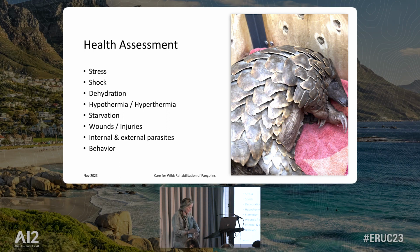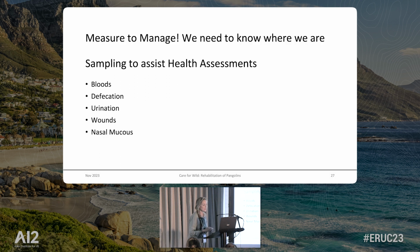So just quickly, if I look at this, first thing first, we get an animal that's completely compromised. I'll go through this quickly. Stress is a big problem. I don't think anyone must underestimate what stress does to these animals. Shock, dehydration, hypothermia, hypoglycemia, starvation is another level. We've been talking about this. If you tube them, that's also not good. Then internal and external parasites, and then behavior. We need to check behavior. So measure to manage. Keep on taking records, keep on doing these things, keep on taking blood samples. But do remember, then it's already too late for a lot of them, because what you might find in taking these health assessments is that it's already too late.